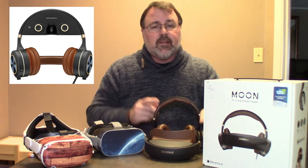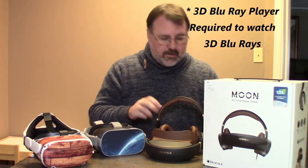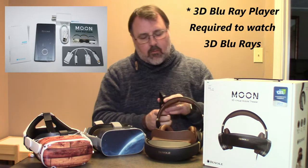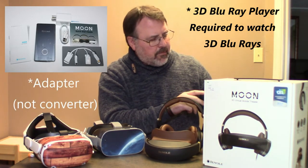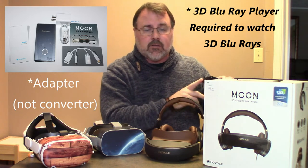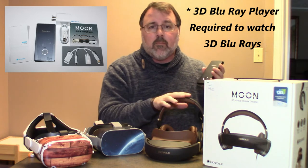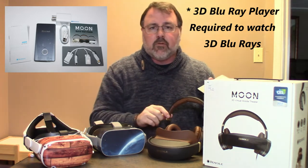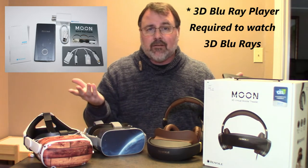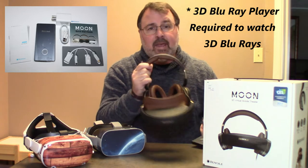But you do definitely have to have a 3D Blu-ray player in order to be hardwired into this. It does come with a converter that goes into a micro HDMI connection into your box for your Moon. So you just plug this in, run a wire straight into your Blu-ray, and you're running your native 3D file off of your Blu-ray player, and it works amazingly well.